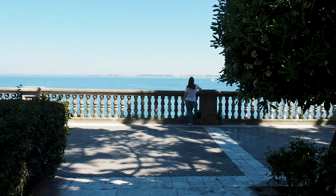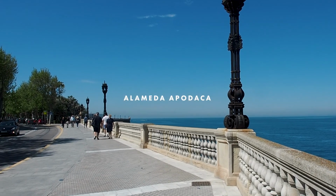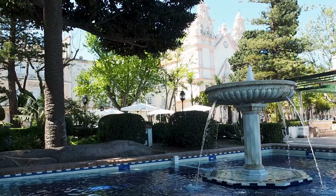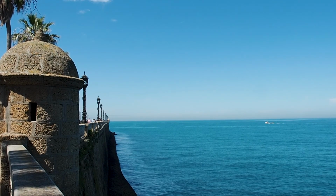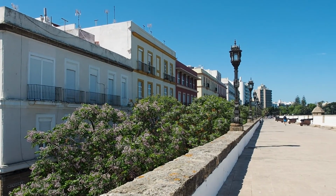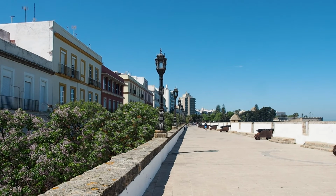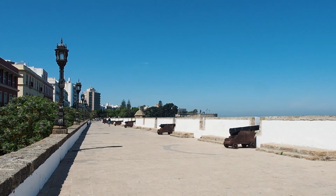Alameda Apodaca is a street and area in Cardiff where you will find a stunning waterfront walkway. Along this walkway you will find the small but very pretty park Jardines de Alameda Apodaca. Each end of the street is home to a fortification, San Carlos Walls and Bastion at one end and Candelaria Bastion at the other end, each worth a look. These fortifications were built in the 18th and 17th centuries respectively to defend Cardiff.